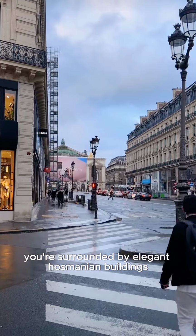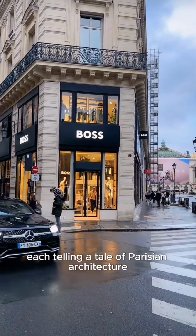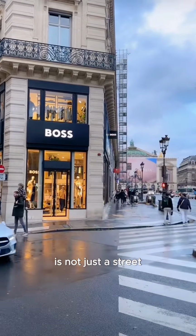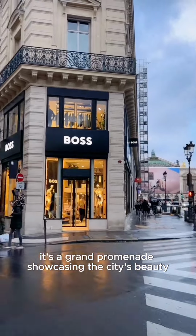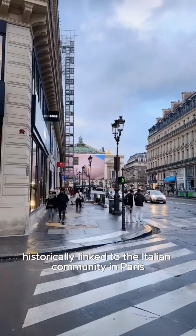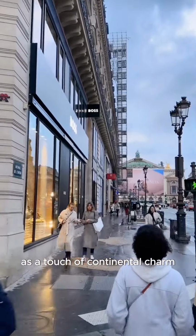You're surrounded by elegant Haussmannian buildings, each telling a tale of Parisian architecture. Avenue de l'Opéra, stretching from the Louvre to the Palais Garnier, is not just a street. It's a grand promenade showcasing the city's beauty. And Boulevard des Italiens, historically linked to the Italian community in Paris, adds a touch of continental charm.